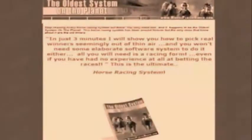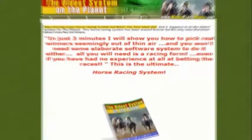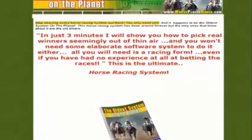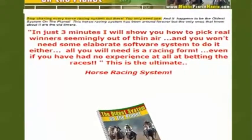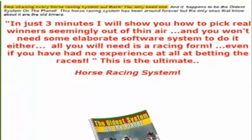After seeing the results of the oldest system, I knew I had a reliable system for picking a high percentage of winners. What made the oldest system unique was that it was easy enough to understand, and even a brand new handicapper could implement it in no time. Wanting to help other handicappers just like me, Horse Player Haven was born, and the oldest system on the planet was released to the public.